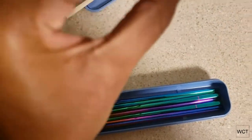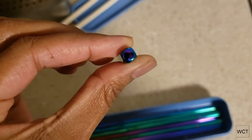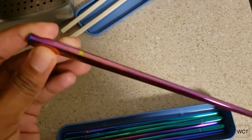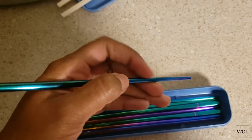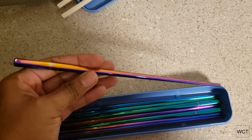And the cool thing is, these are square. That's a cool thing. And they also have round ones too, circular ones if you don't like the square shape to hang on to, but I do. And the round ones, I think, have texture right here for gripping. But these are just so beautiful and I love them so much.